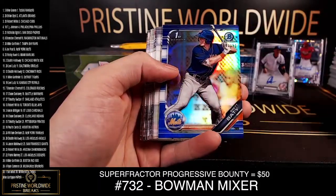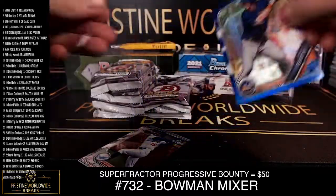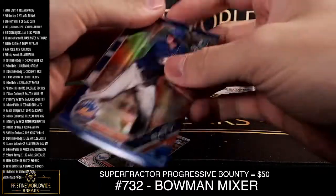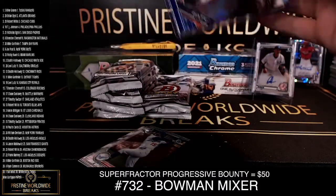We got a blue Brett Beatty. 38 out of 150, that would have been nice with ink. We'll still put it up.